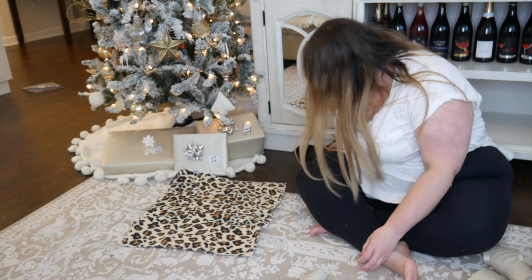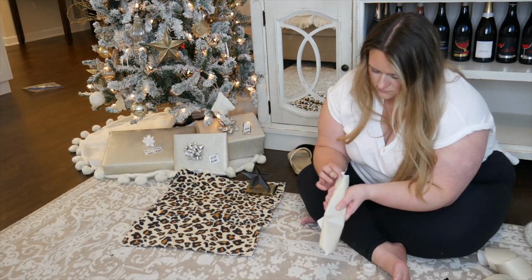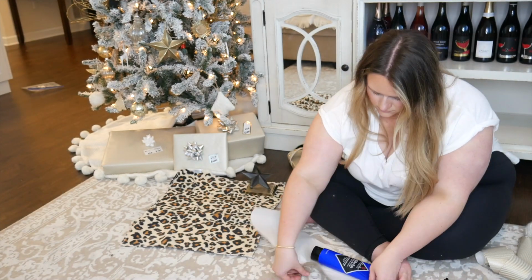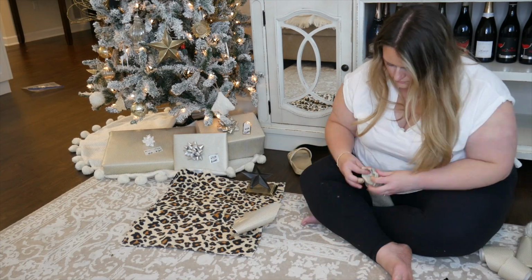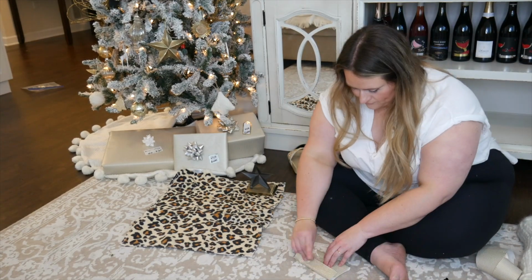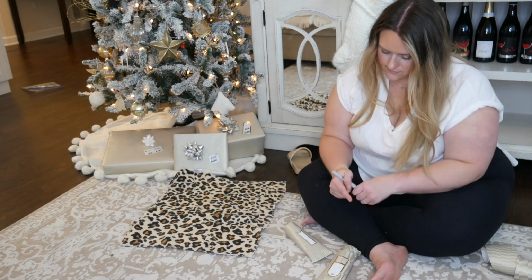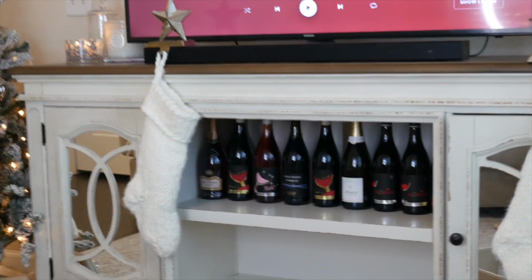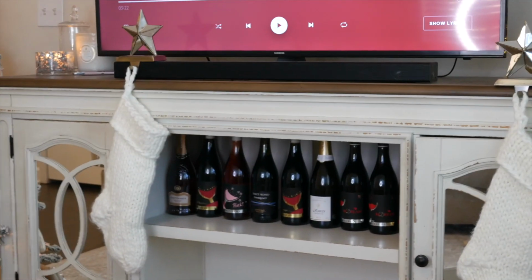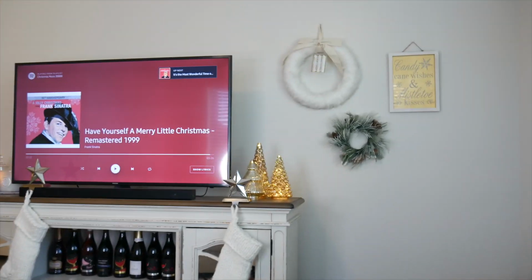Clean that up. That was not fun. I'm gonna load it from down here and then I'll hang it back up. Minus the splash zone, it's looking really cute in here. I had to move the stocking to the sound bar because it was falling off. So yeah, that's not fun, but I'll just move the other one there too. And yeah, we finished it all. That's what that looks like over there too.